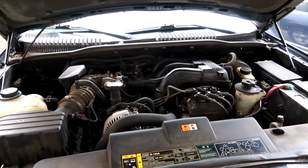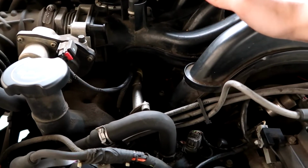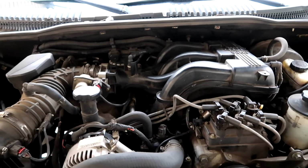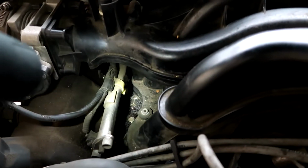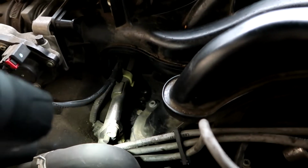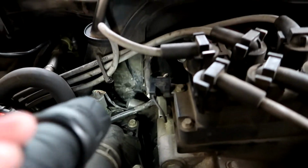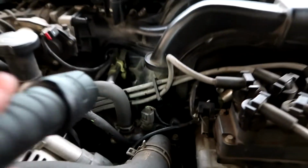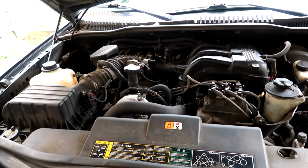So here's the moment of truth. See, it's coming from this area. But honestly, not as bad as it was before, but let's let it sit and see what happens in like a minute. This is kind of very difficult. So this is where it was kind of coming from. You guys can see it's kind of filthy all up in there. But it was mostly coming from right here underneath the intake. And absolutely nothing right now. So I feel like it burnt off.